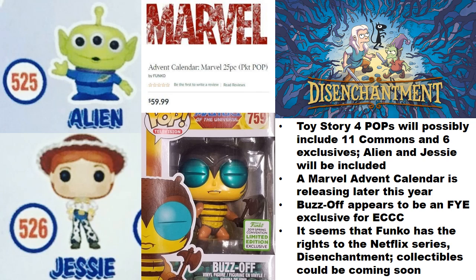So yeah, Buzz Off, if you're interested in that particular exclusive, then keep your eyes on FYE and we'll see what happens there. I know that's one I'm interested in because I really am a fan of Masters of the Universe. And especially if the rumors are true and this is the last one, then yeah, I definitely would like to have this in my collection as far as Masters of the Universe is concerned.